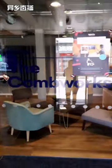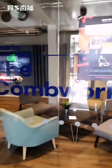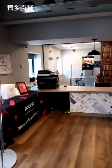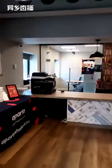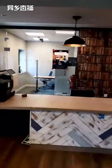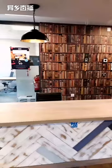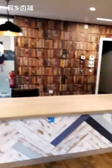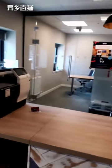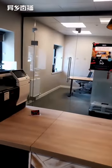And here we are entering the COMBWORKS. Okay, so sorry about that. We have the door open. So this is our main reception area where you will find myself. You will also find Denise, who is my assistant manager. And there is also Mike, who is our maintenance. Obviously, with COVID happening at the moment, it's just me.